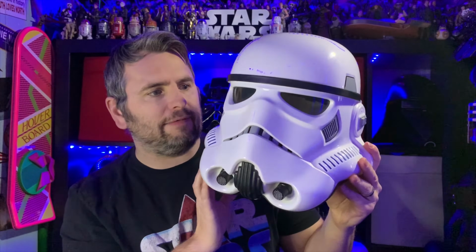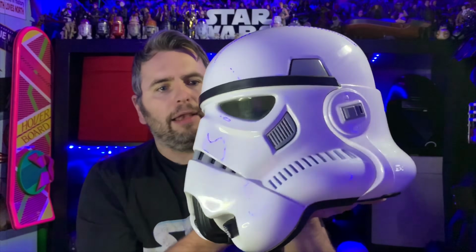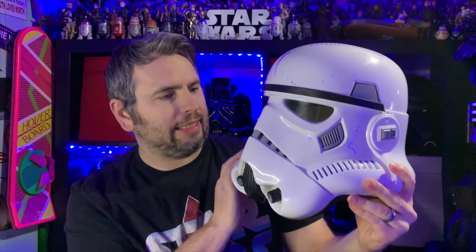Number 9 on my list is the Stormtrooper helmet from 2017. And this is really the iconic helmet if you're after one Stormtrooper helmet. I think it looks great. And obviously there's no deco on it. This is the original helmet. It just looks really nice.